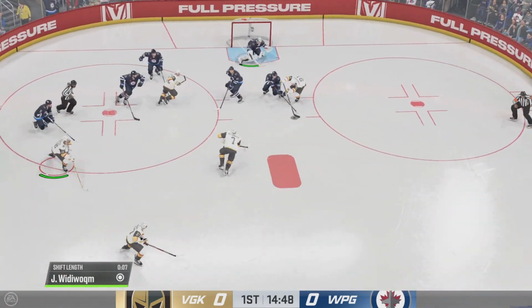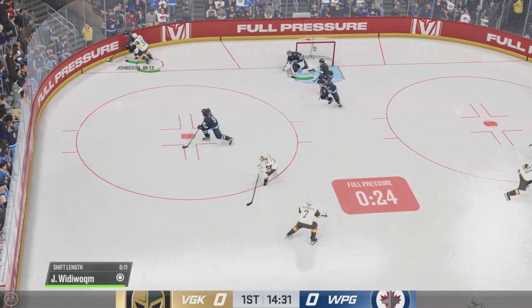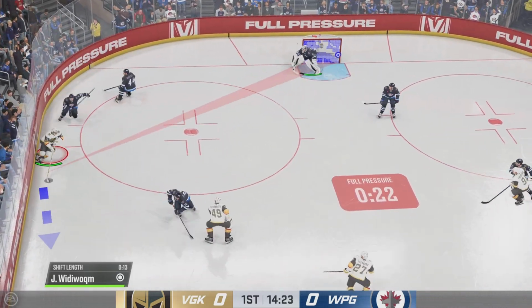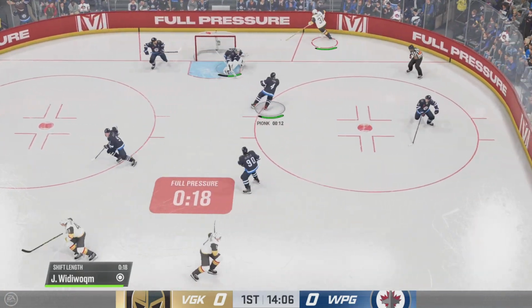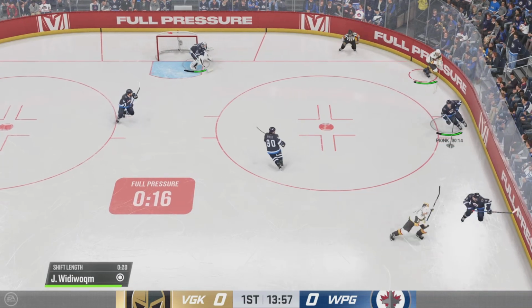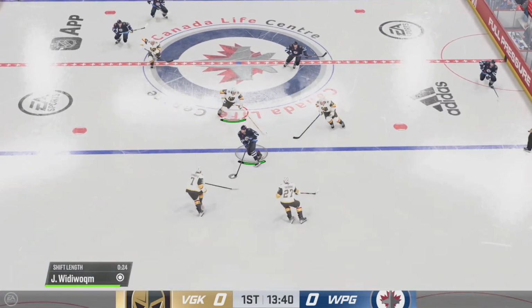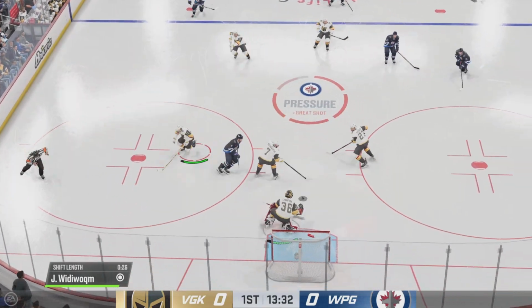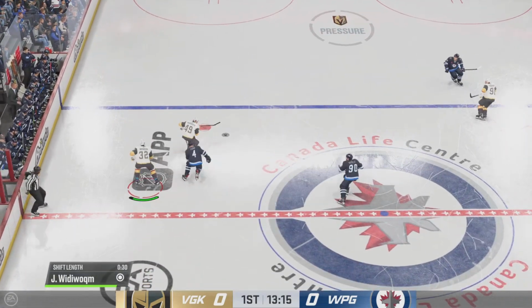And they win the draw in the offensive zone, and they go to work. Too much traffic in the lane. Vegas has possession of it now. Oh, what a save with the glove by Hellebuck. The Jets have it now. Right through center and into the offensive zone. Oh, and somehow he gets a sliver of it and keeps him at bay.